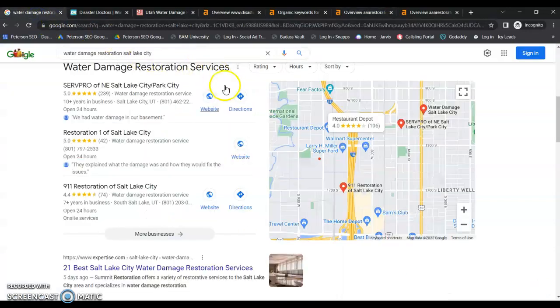And the last part is this Google My Business section. Your goal should be to be in the top 3, because 30% of people come straight to this maps here and won't search anywhere else. And so if you're not listed here, you send all those leads to your competition.